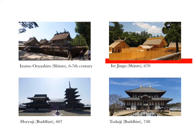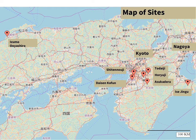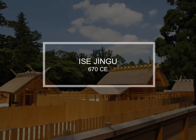All right, we'll move on to Ise Jingu now. We are now on the far eastern side of the island, the easternmost point, map point that you see here. Take a minute.